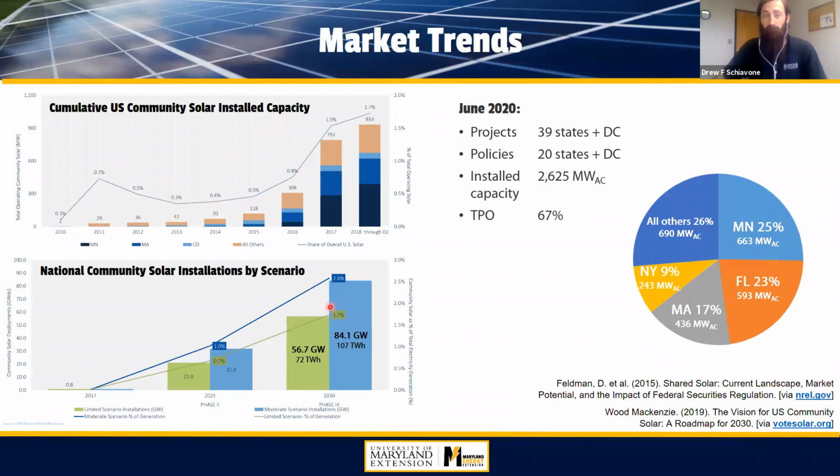So again, I don't think that when this pilot program is over, this will end. It's a very valuable opportunity for many to get involved in it. So it'll likely continue expanding. By 2030, and that's when our RPS goal is set for 50%, we're going to see 56.7 gigawatts, on a conservative estimate, coming from shared solar or community solar.